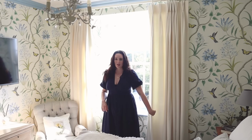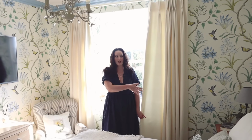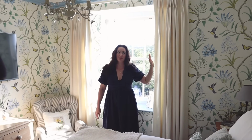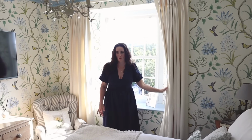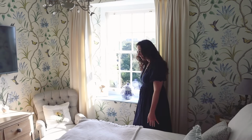I think I found an image on Pinterest that had some like this and I was like, I need that, especially with this wallpaper. And it means if we ever redecorate, which I don't know if we would, but if we did, these can stay because they're neutral. And I wanted them to be cream rather than white, so they had some warmth. And then we painted the windowsill the same colour.